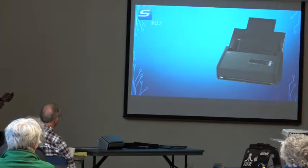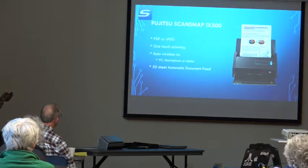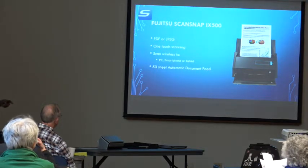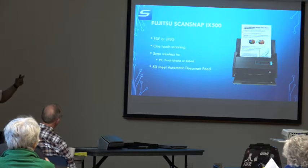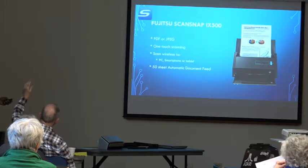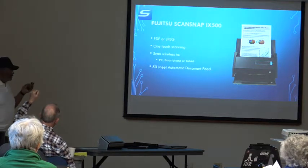Let's close this, this is where it opens. As I said, PDF, JPEGs, one touch, push a little blue button on the front, it scans the documents, whether you put 1, 2, 50 documents in there, and it perfectly does double-sided, all right? And it has a 50-page automatic feed.